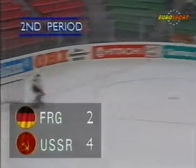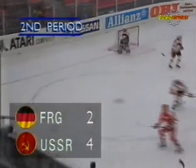Bure takes him out of the play. Fedorov getting it up nicely on the far side. The long shot deflected away. Fedorov getting a piece of that. Going behind the net. Soviets really dominating this spell in the second period. Konstantinov goes back and backhands it forward.